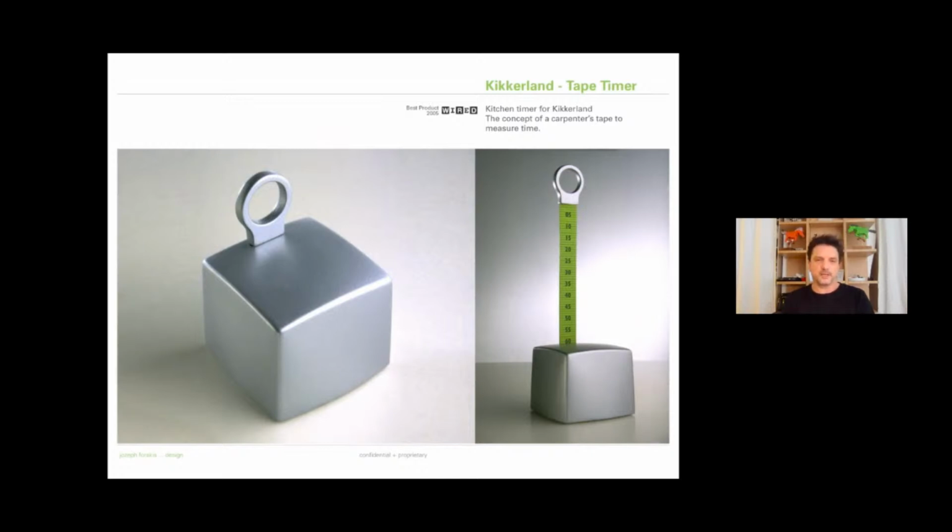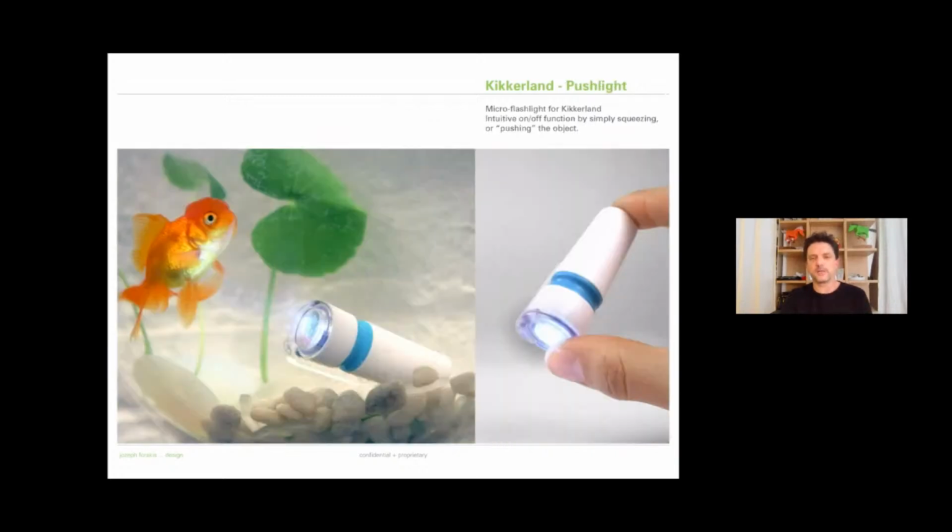aluminum cube, and maybe you don't really understand what it is until curiosity gets the better of you, and you pull the ring, at which point you'll discover the extended metal tape, which in this case measures minutes rather than millimeters. So using the idea of a carpenter's ruler, you pull out the tape in order to wind the spring mechanism of the clock, and it immediately starts ticking down to the time that you adjust down to the zero, and then the alarm simply goes off. It's a very simple device, but also very engaging, and it kind of comes to life when the user uses it.